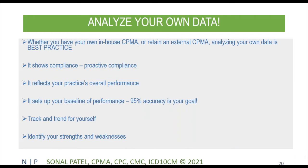Now, my biggest thing for 2021, I'm going to go around telling this to everybody. I really do believe that analyzing your own data is critical. Critical. So whether you have your own in-house CPMA or you retain an external CPMA, analyzing your own data is best practice. You shouldn't be afraid of it. It shows compliance. It shows that you want to be proactively compliant. It reflects your practice's overall performance. It sets up your baseline of your performance.